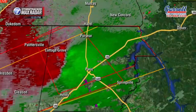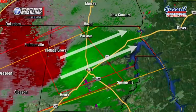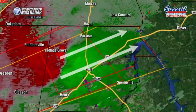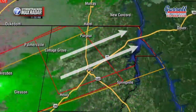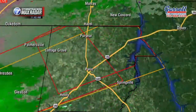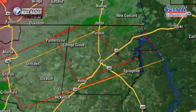The general direction of this storm, we think, is going to be tracking to the northeast. So again, it probably stays north of Paris, but it'll be real close. If you're watching us from Paris, you are under a tornado warning, but the current thinking is that we don't see a tornado on the ground. But this storm did have a history of producing a tornado earlier, so that's why they're being extra cautious.